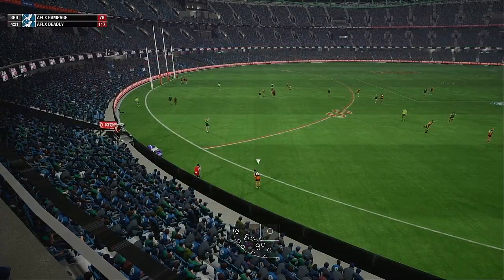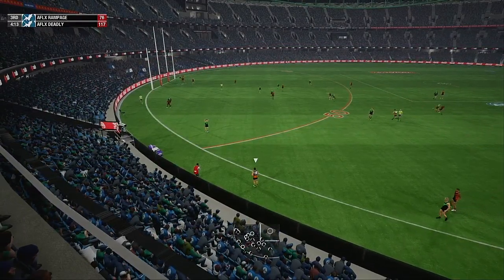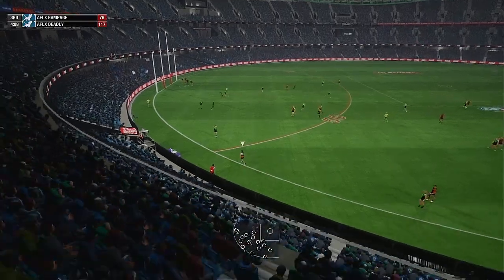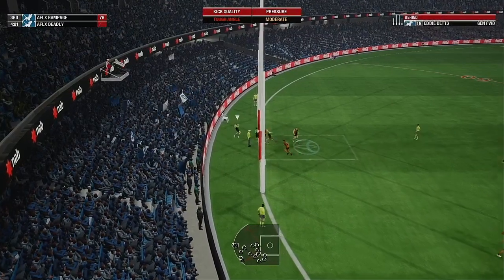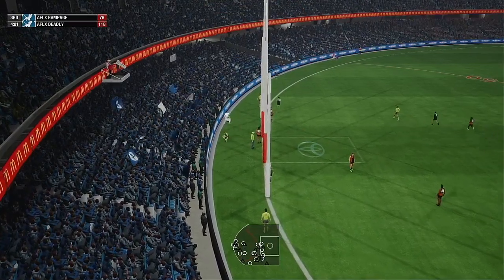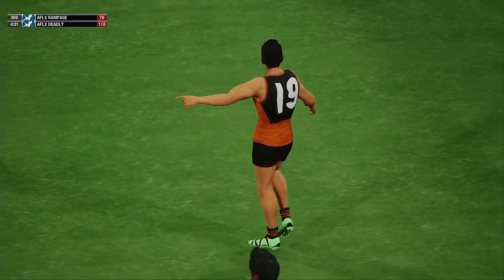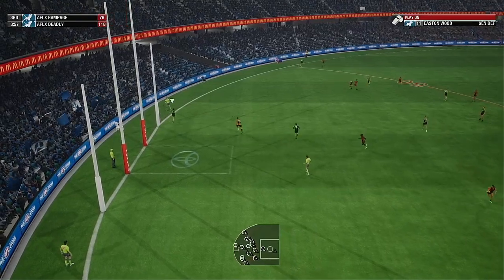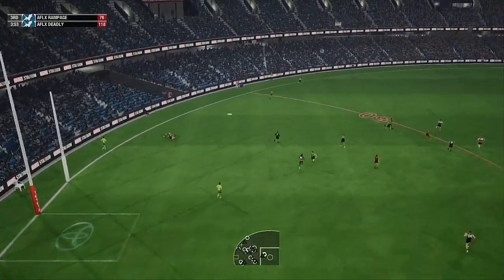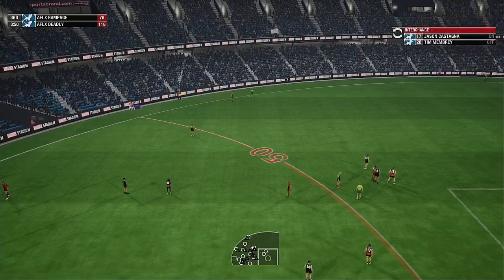Betts looks to convert this opportunity. He's a long way from home, but he might have the wheels. He takes aim. That kick hits the post. The visiting team lead is now 42. Wood decides to go to himself. The ball goes out of bounds on the full.